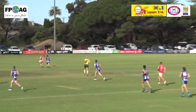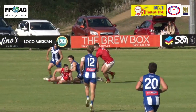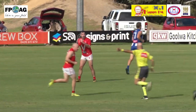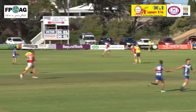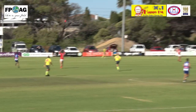Now Clark kicks it over towards the scoreboard side of the ground over there, and there's a bat lob between four of them, two from each side and one other from Victor joined in. But the free kick's been paid out here to Barillo. Yeah, Strathmore dived on the ball and took his legs out. First time I've seen that for a long time.